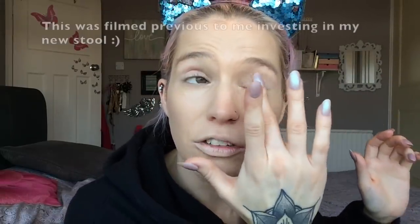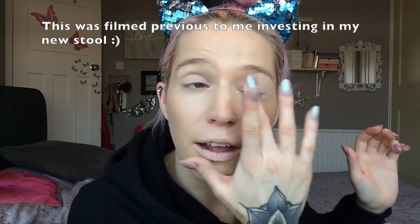I mentioned recently in a favourites video that I used to buy the Urban Decay eyeshadow primer potion, and this is exactly the same but much cheaper. So maybe I could use that money I'm saving to actually buy a stool. Probably not. My eyelids are feeling extremely satisfyingly tacky right now, but I'm not ready to do anything with them.